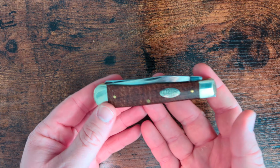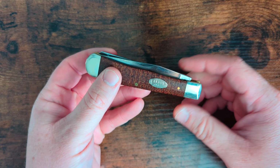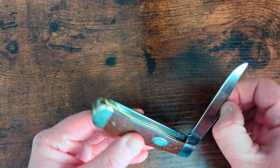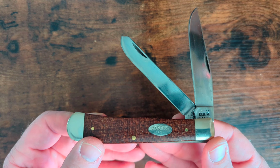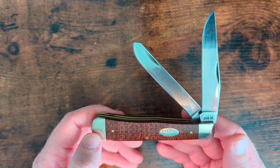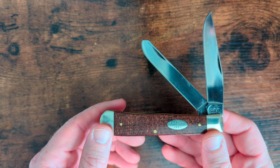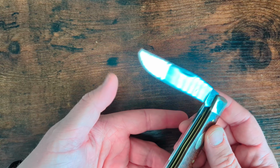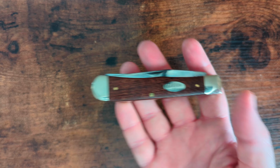No particular order here. This is a Case Trapper. This particular one was a Smoky Mountain Knife Works exclusive, but you can get Case Trappers in so many different handle materials. So just pick one that you think your gift recipient would like. There's probably hundreds out there. Get one of these classic 2-blade versions. There are some single blades out there, but go with the 2-blade. It's the classic way. The Case Trapper.